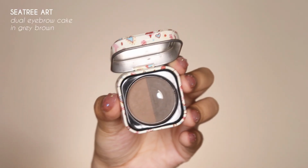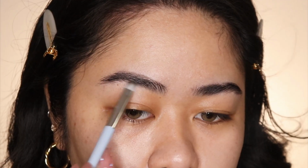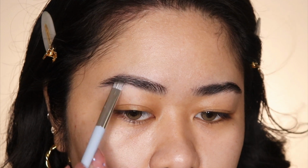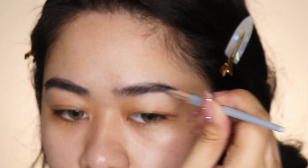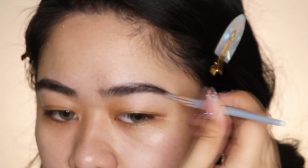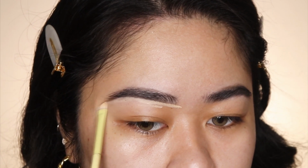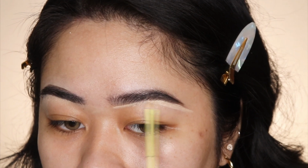And then right now, I will be using the C3R Dual Eyebrow Cake in the shade Gray Brown to fill in my brows. And then I'm just going to take a concealer to carve out my brows and to create a more defined eyebrow look.